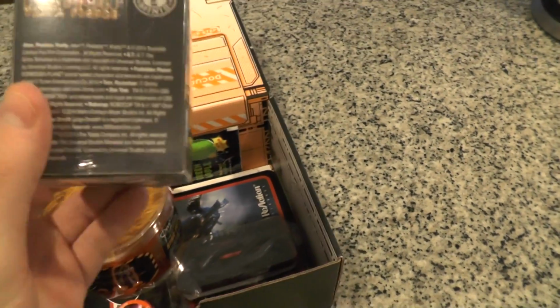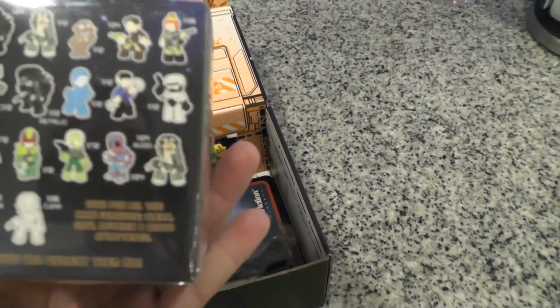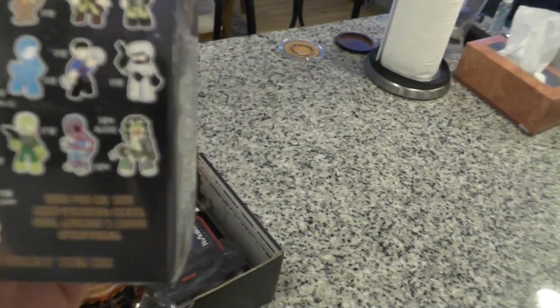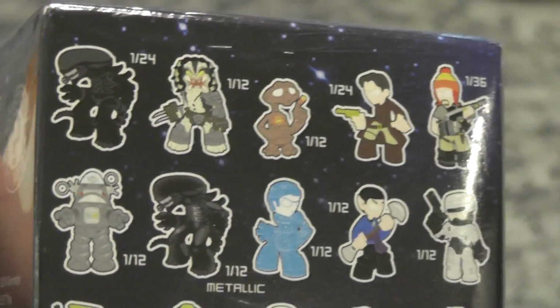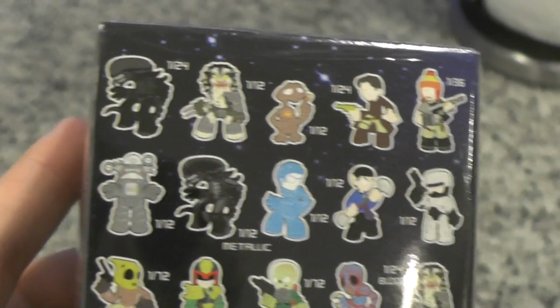Science fiction vinyl figure. Mystery minis. So you don't even know what you're going to get. Take a look at this. A science fiction vinyl figure. Okay. And apparently it's a wide variety of stuff. Look at that. You got aliens, which seems to be the most common. Remember I said you don't know what you're going to get? That's the thing about a lot of these things. It's randomized stuff too. So alien, metallic alien.